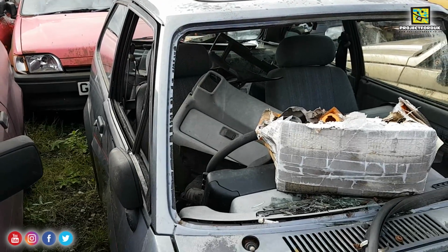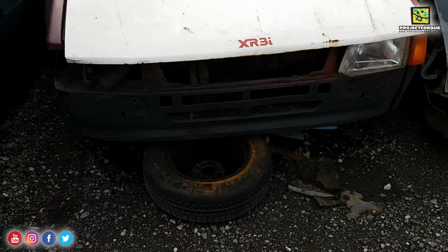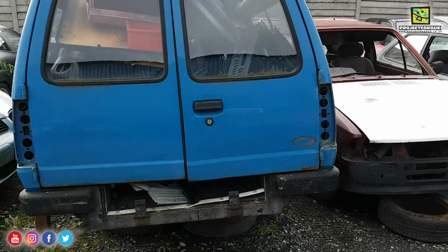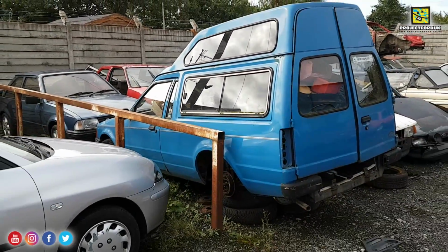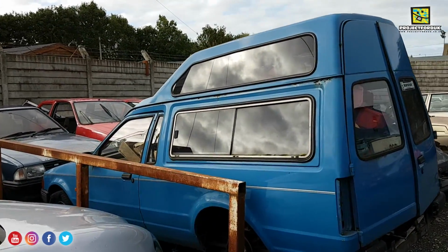It's been proper smashed to bits, this one. This is the old XR3i bonnet, my favourite bonnet I've ever seen. Really suits this car. And this is the Mobility Escort. I'm sure I've seen one of these on eBay for £2 but I don't think this one's worth £2.